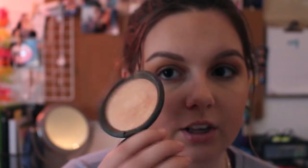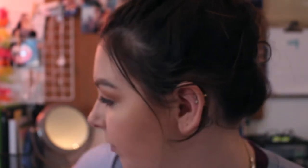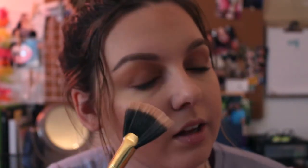I'm going to be doing highlight, and today I'm going to use my Holy Grail eyeshadow, which is Becca Cosmetics Champagne Pop. If you haven't seen it already, it's a stunner, it's shining in the pan. And just glide it over, and then glide over here. Make sure there are no harsh lines with that either.